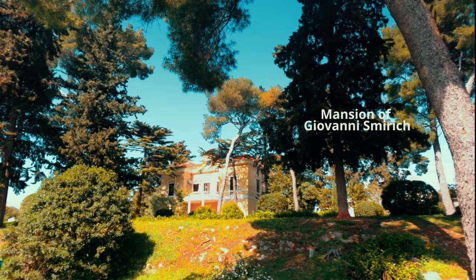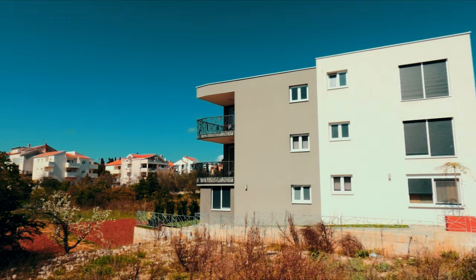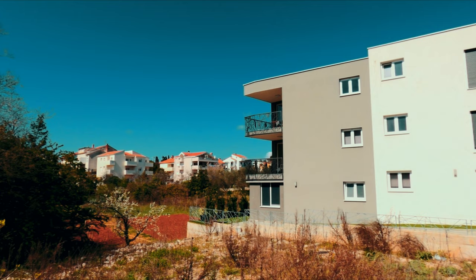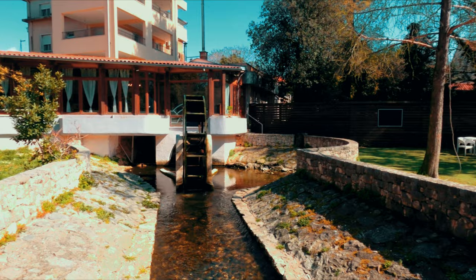We walked the back streets going back to Zadar, and they were quite interesting as well. Little market gardens, new buildings, old buildings, all scattered in together. And then finally followed a park back with an old mill in the middle of it that had been transformed into a restaurant.